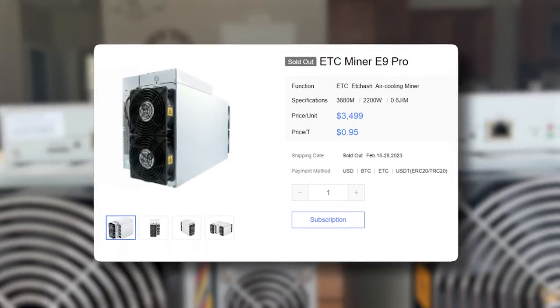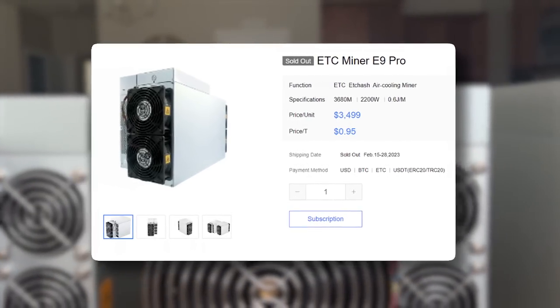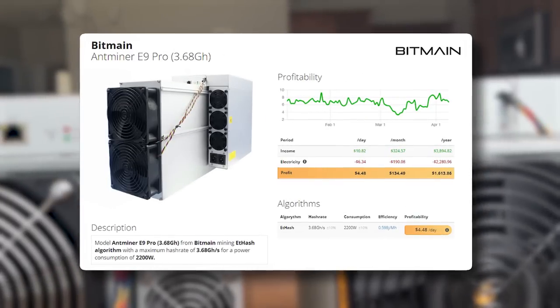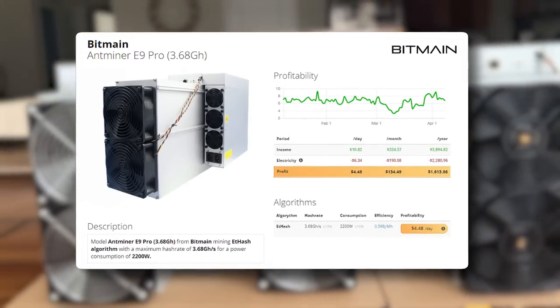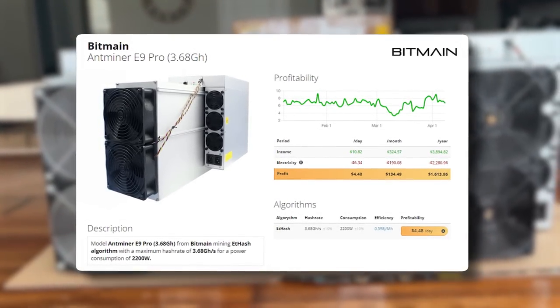So if we just look at it at face value and we look at its Ethereum Classic mining profitability, this is a device that will cost you $3,500 and it'll earn about $3 a day in ETC. This is one of the less interesting miners.